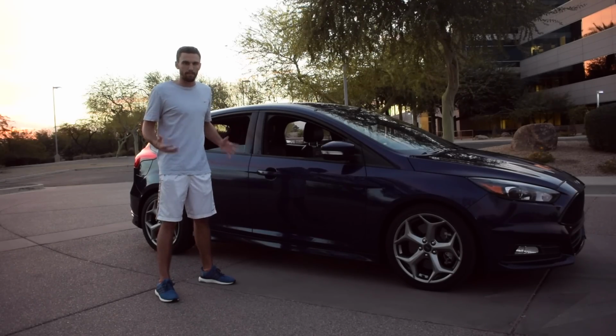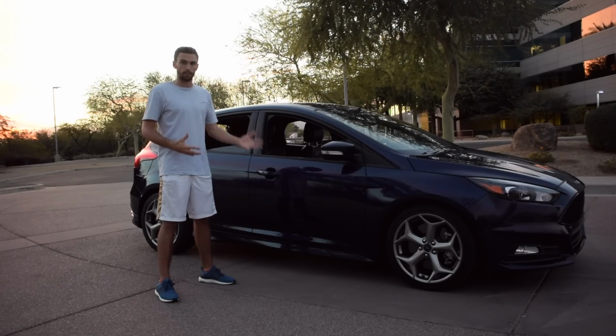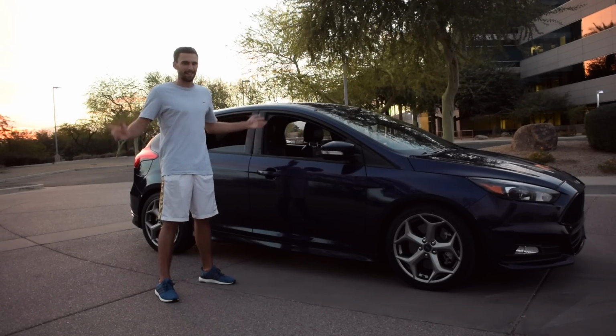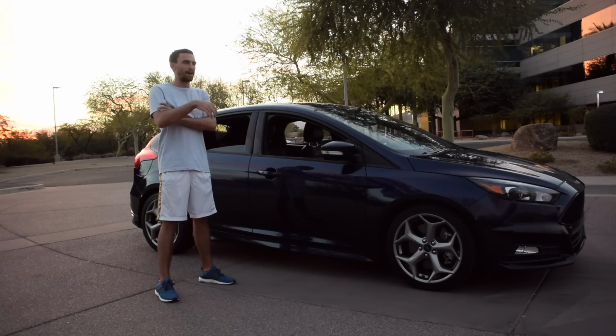Is it going to be a Civic Type R? No, it's not. The Civic Type R, as far as front-wheel drive hot hatches go, is currently the king. It's going to be a while until any American front-wheel drive hatchback is even going to be able to compete with that on a track. In Europe, they have the Renault Clio RS, the Megane. There are several cars over there, or maybe it's the Renault Megane. I don't know what I'm talking about. I'll let you guys in the comments handle that one.